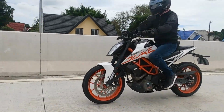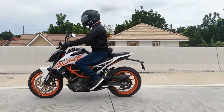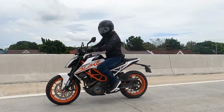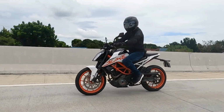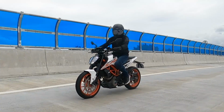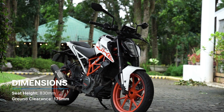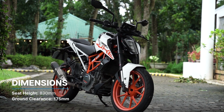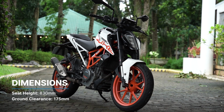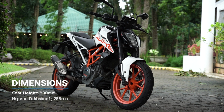Meanwhile, the KTM 390 Duke is a supermoto disguised as a naked bike, and its ergonomics are on the other end of the spectrum compared to the RC. Your position is a little bit more relaxed, but you do sit taller and more upright compared to the other rivals in the category. Oddly enough, you get a slightly taller seat height at 830mm. Again, as I said, I'm 5'6". However, the bike has 3.5mm less ground clearance at 175mm.